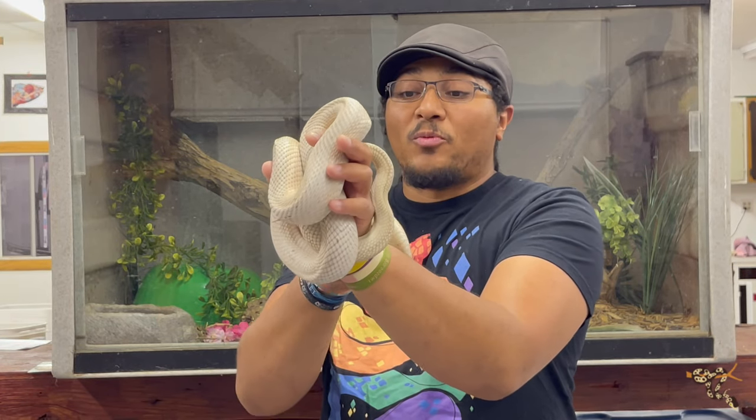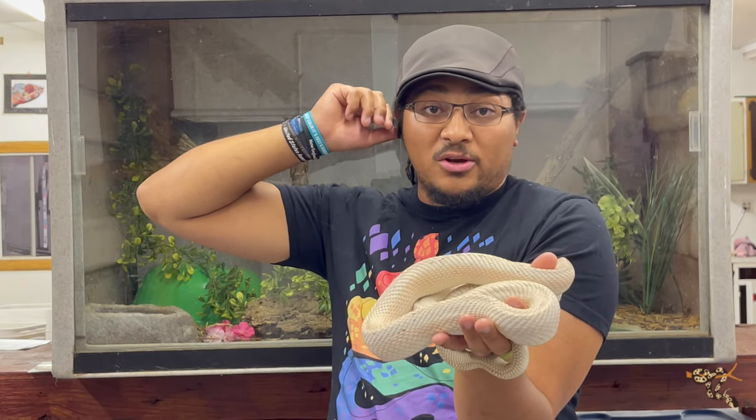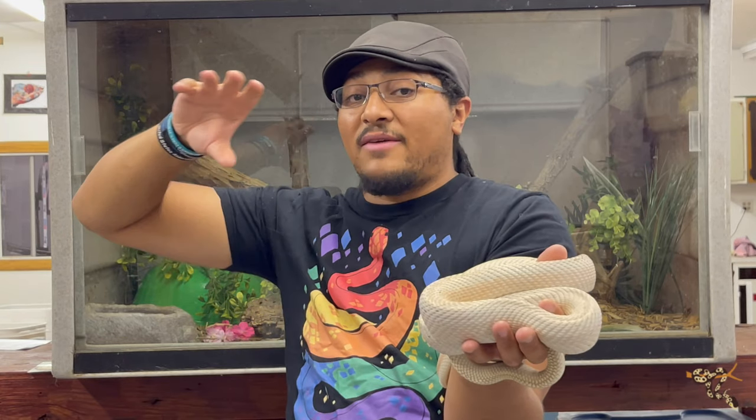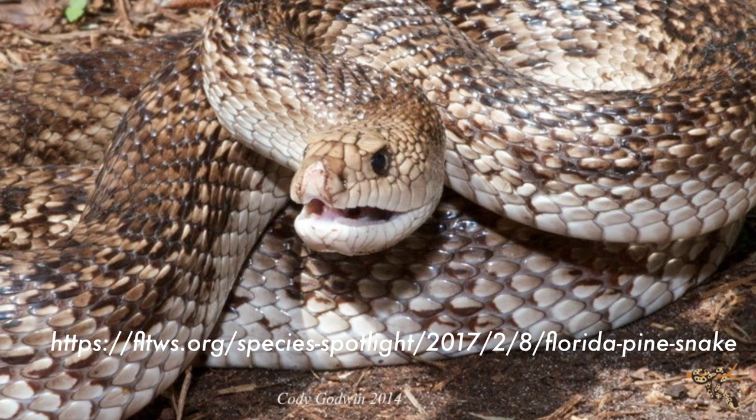These guys, with that modified epiglottis, they will do the tail rattling, then they'll raise up and look scary and big and posture up, but then they'll also give that very loud hiss. It's actually louder than some of my larger boa constrictors. It's really loud. You can hear them from yards away.